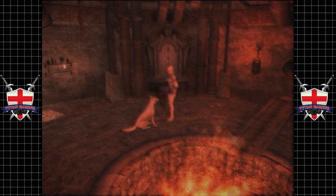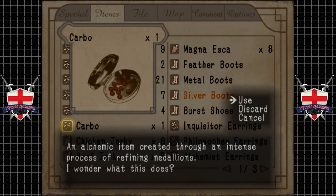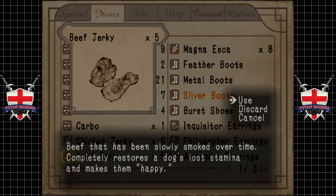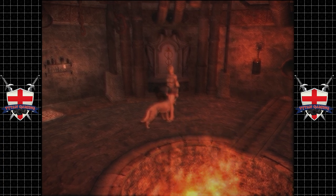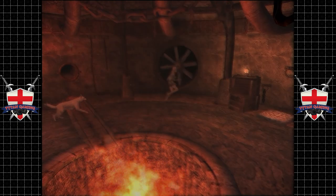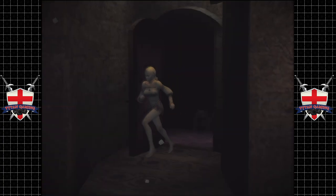Right. So. Now, what's Carbo? Don't know. Let's give him a beef jerky, because we've given him some yummy alchemical things. Let's give him some actual meat to enjoy. I'm sure he would rather that anyway. So, let's get out of here. So that door is now opened. I can't remember where that door was, to be honest.